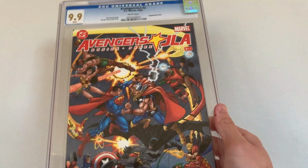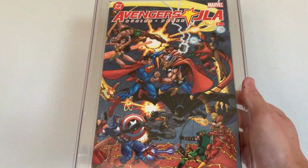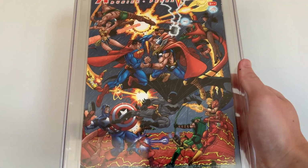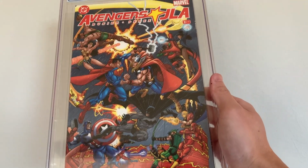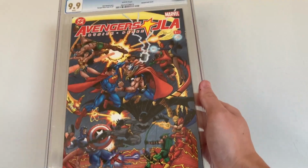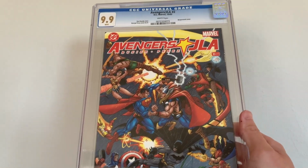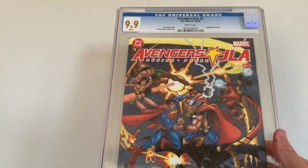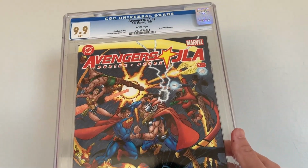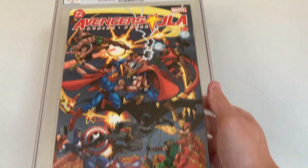And this is actually one of 2 9.9s that I have. I think you might have seen the other 9.9, which was, I think, where Superman was holding Thor's hammer. So that was pretty cool. But this one, I actually was bidding between this and that one, and I ended up winning both by accident. Because I wasn't sure which one I was actually going to win. And so I ended up winning both, which was cool with me.